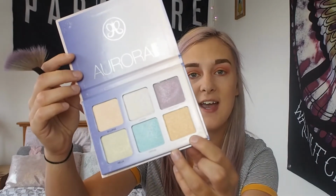Excellent. So, now I've done my contour, we're going to go with highlight, and my favourite highlight palette at the moment. This is Aurora by Anastasia Beverly Hills, and I absolutely love it. I think today I might just go in with the Lyra shade, as that's just a really nice golden one. And I'm also using my Spectrum highlighter brush, which is an A10.